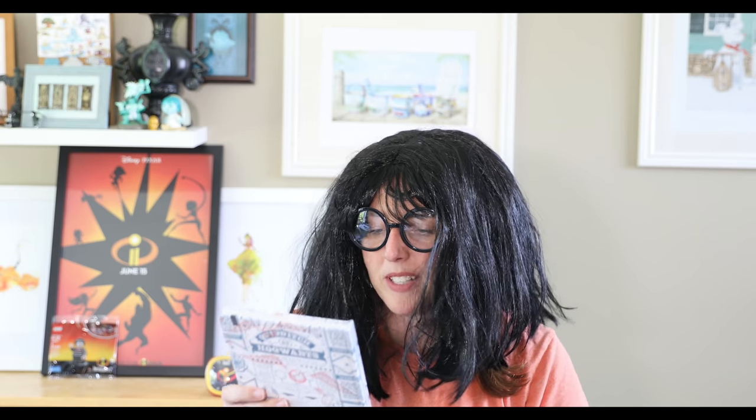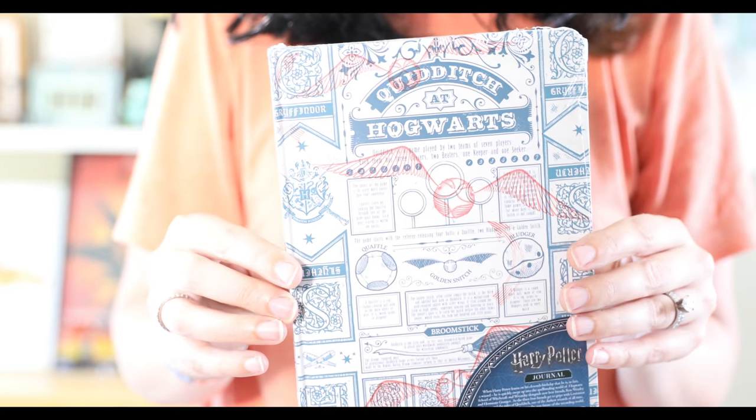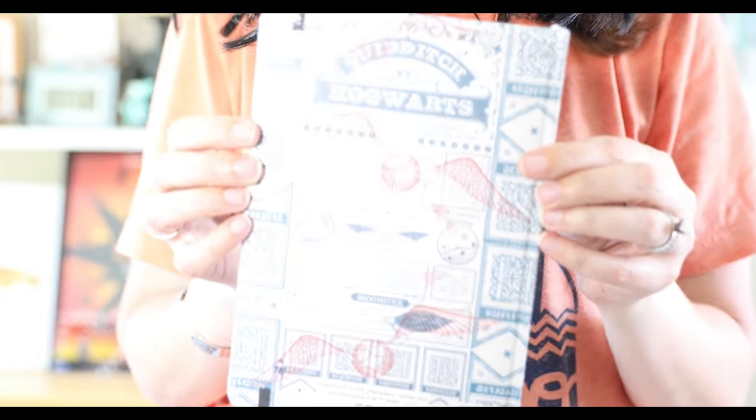If they're old enough to read them and comprehend them, what a great thing to do this summer to start reading that series. But this is a journal, and it is actually sealed in plastic, so I will leave it sealed right now. But it's just so beautiful. It has on the outside Hogwarts, Quidditch. So it looks like it's really Quidditch themed. It looks kind of like a newspaper with some information about the broomsticks, the golden snitch, etc., with the different houses on there as well. So thank you so much, Drew. Isn't this just beautiful? Wow. I am just blown away.